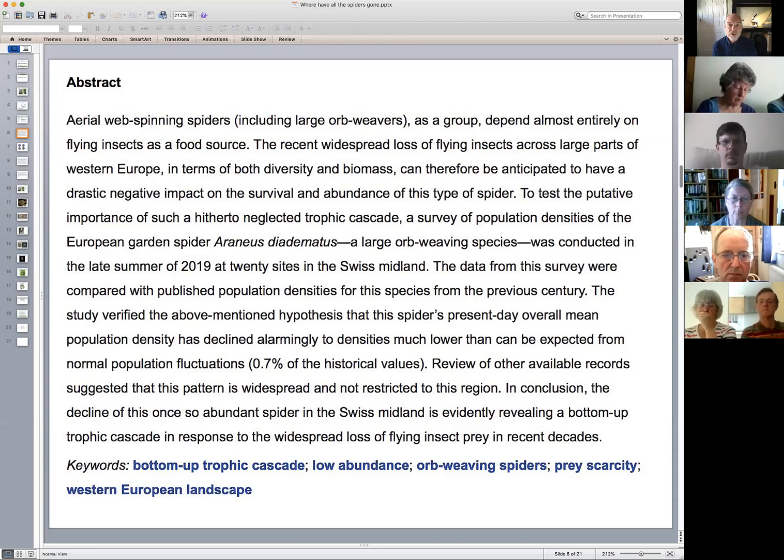There's a whole series of reasons: pesticide use, habitat loss, urbanization, climate change. They're probably all contributory factors. But as a whole, the emerging picture is that insects, and particularly flying insects, have declined dramatically, by 70% or more in some very large long-term studies. Now, if you're a spider, that's very bad news because that's your lunch.